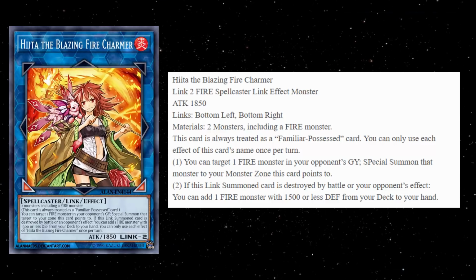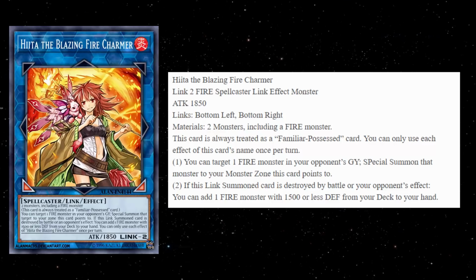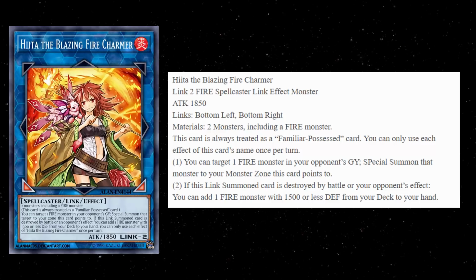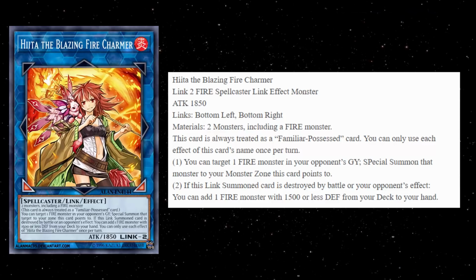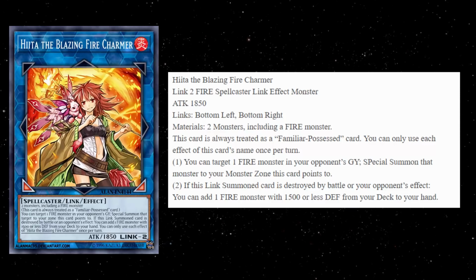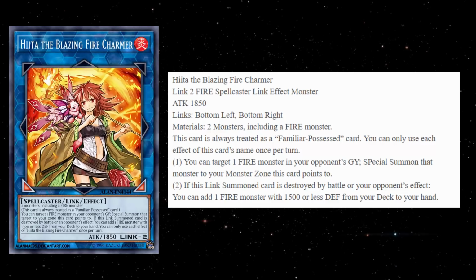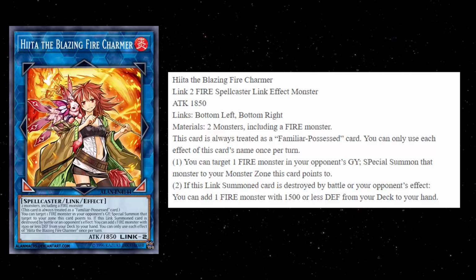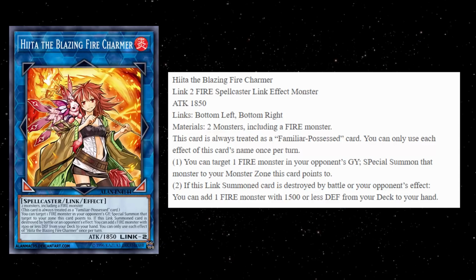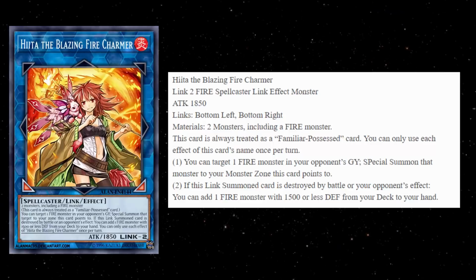Let's see. She's a Link 3 Fire Spellcaster Link monster, 1850 attack, and her Link arrows are bottom left and bottom right. Her materials are 2 monsters, including a fire monster, so summoning her isn't going to be that difficult. Basically, if you've ever summoned Dual Little Chimera, you should be able to summon her because that requires 2 fire monsters. It says this card is always treated as a familiar possessed card. I wonder if that means maybe there'll be more support in the future.